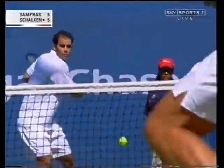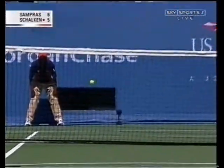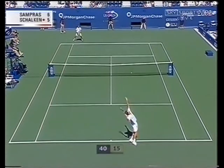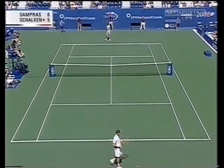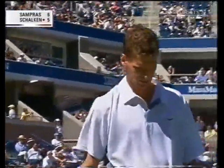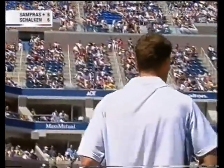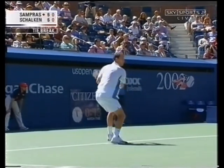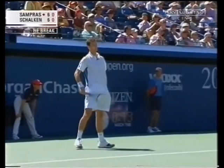And Sampras, one of those players who likes to cheat over to his backhand corner. And Schalken able to take advantage of this. You can see Sampras edging towards the other corner, hoping to hit a forehand. Oh, two beautiful backhand winners into the Sampras forehand. I'm not sure which part of his backhand I like best, but the finish is absolutely beautiful, the way he extends that follow through.